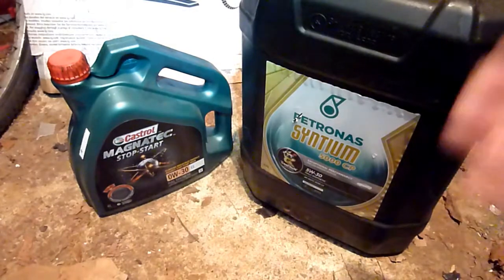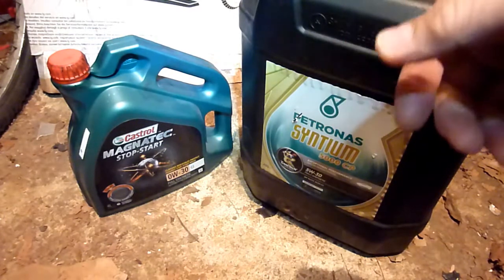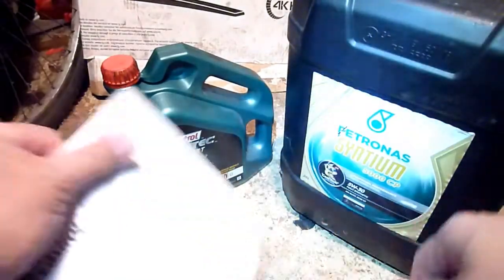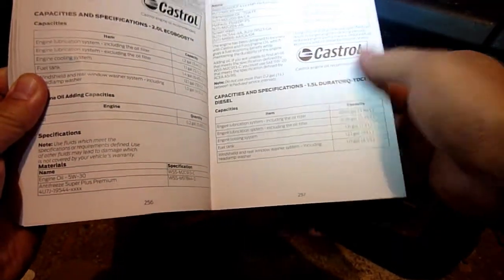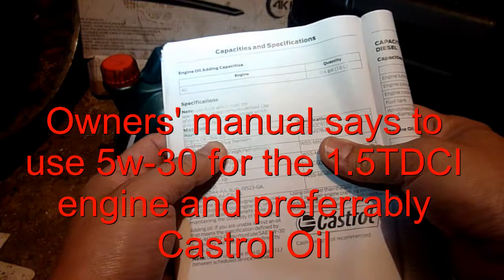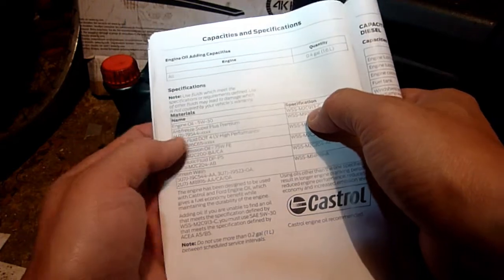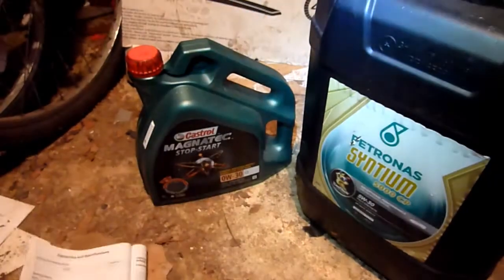Don't do the old thing that people are doing these days, putting a pipe down and using some sort of suction device down the dipstick. Right, so when I look at the owner's manual for the 1.5 TDCI Focus, and you should do the same, check the owner's manual. It says preferably 5W30, and it should meet the WSS M2C913/C specifications. So as long as that specification is met, all is well.